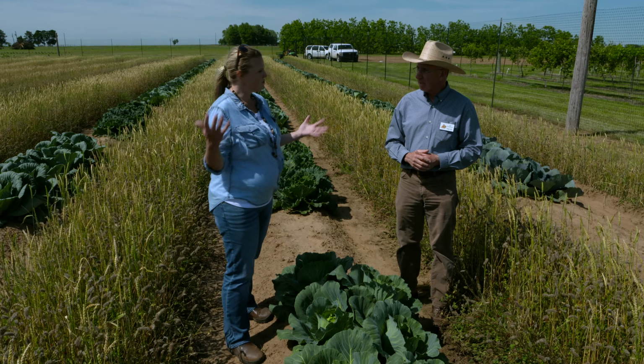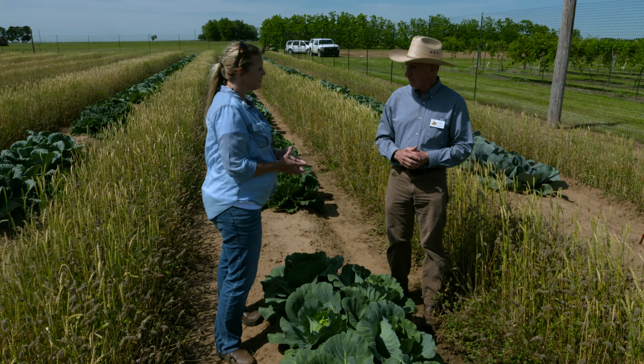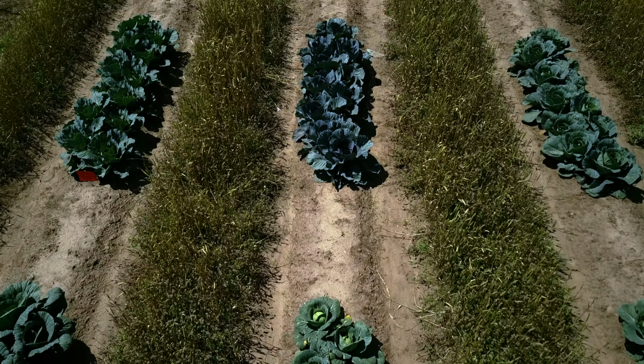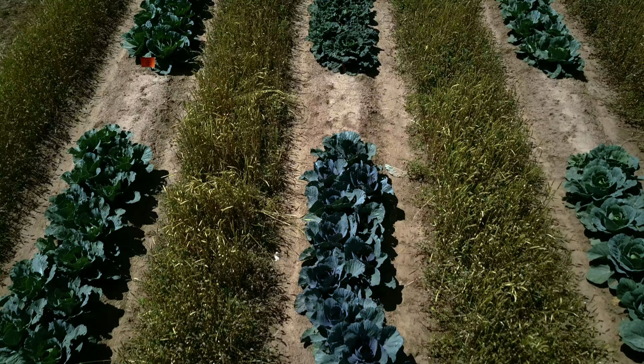So temperatures are warming up, they're starting to head out a little bit. So what will you do to trial them at that point? Well, we're right at the beginning of the harvest season, because these varieties vary from about 80 days to 100-and-some-day cabbage. And so the earlier ones will be harvested next week.